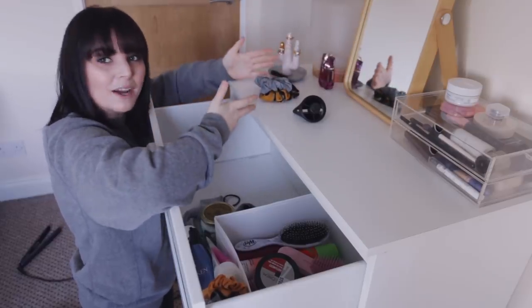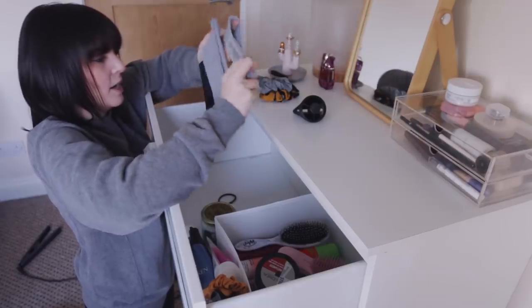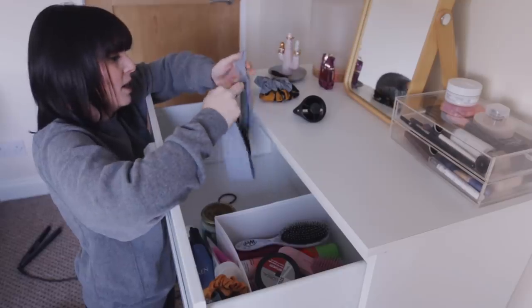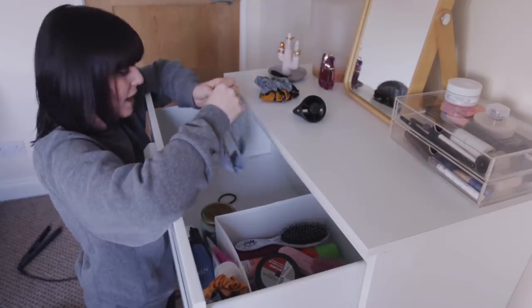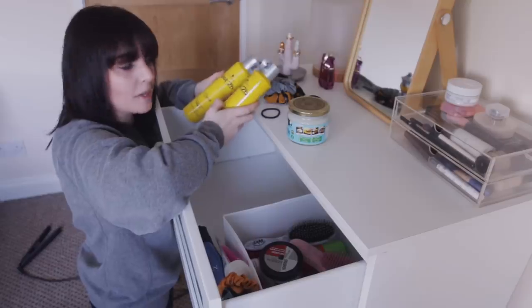I don't have my hair bands in here. I also have three of these different hair bands that I use when I'm putting a face mask on. I don't need three. There's no need to have three. I might keep two so that if one's in the wash, I can always use another, but I didn't need three for sure.